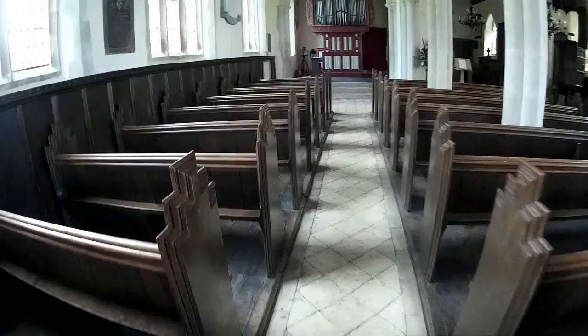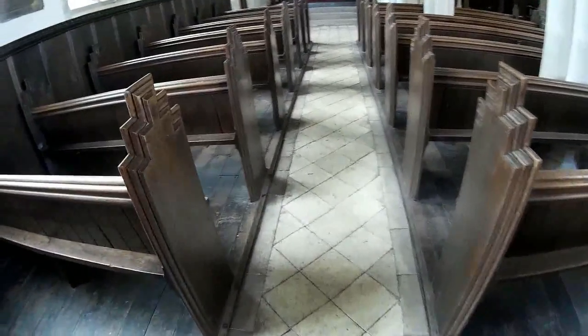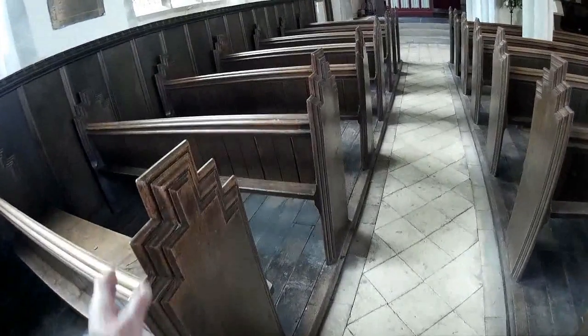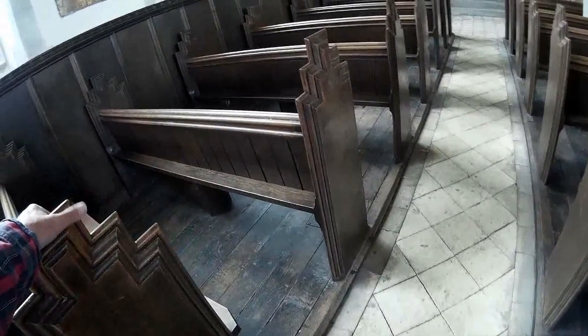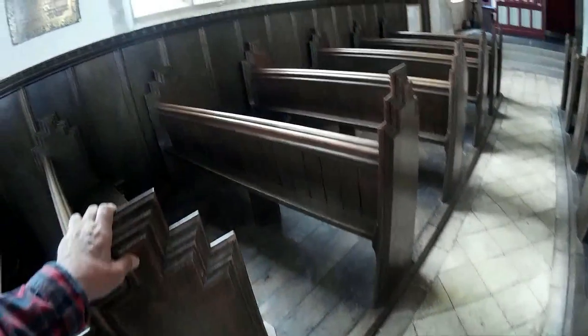So we'll walk slowly down this aisle, the stone floor, and the pews are all up on wooden decking, as it were. More memorials at the side. The windows here are beautiful. They're absolutely beautiful, that delicate tinted glass which lets in such lovely light. Just so romantic, really.